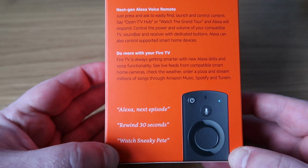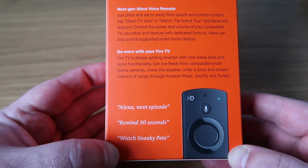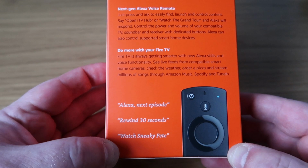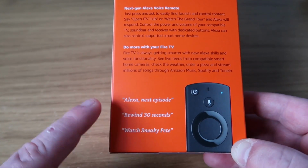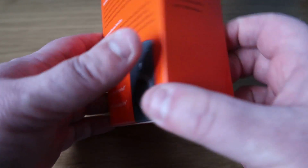Then it says, do more with your Fire TV. Fire TV is always getting smarter with new Alexa skills and voice functionality. See live feeds from compatible smart home cameras, check the weather, order a pizza and stream millions of songs through Amazon Music, Spotify and TuneIn. And it gives you a couple of examples of what you could say into the remote. So that's the back of the box.